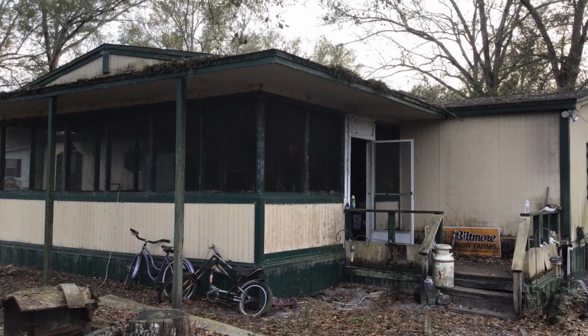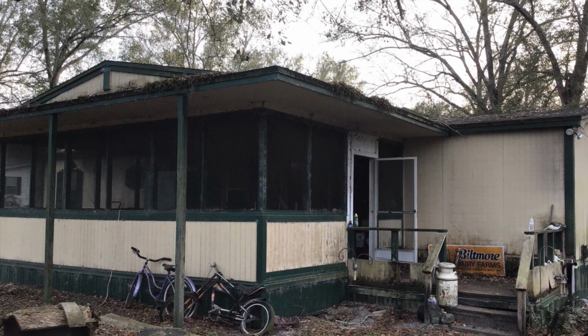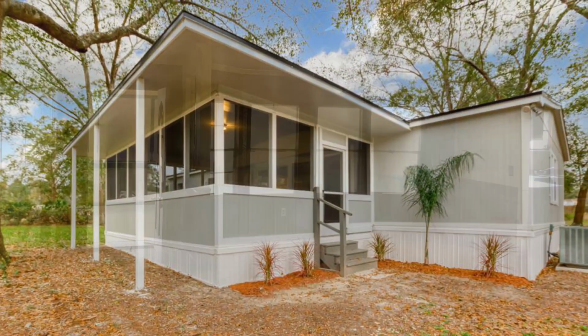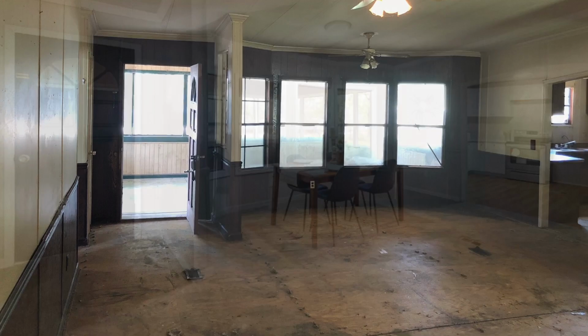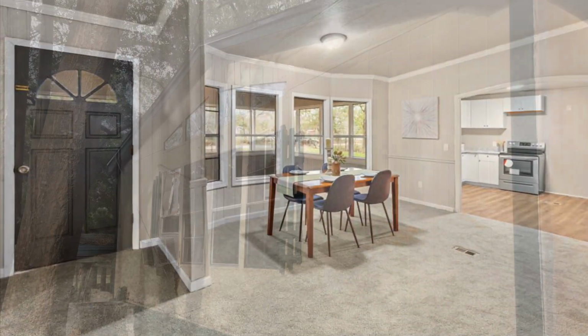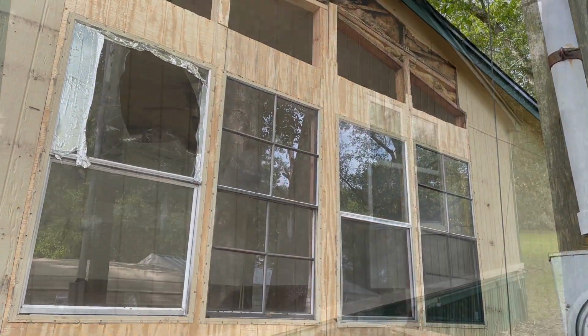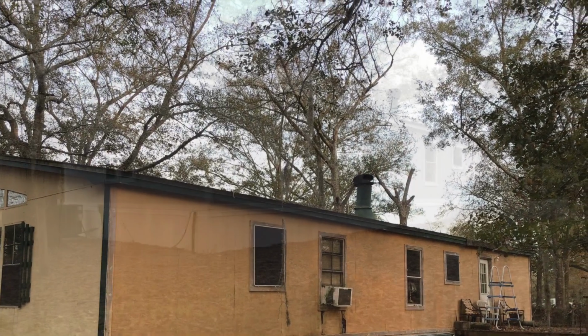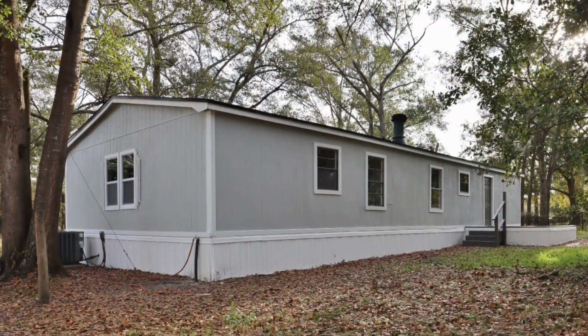This is our latest project we just finished up in Middleburg, Florida. It's a 1984 double-wide mobile home on an acre that we acquired about the middle of 2022. It was still a strong seller's market. By the time we finished the rehab and put it on the market, it had shifted to a normal market, and we saw that prices were dropping.